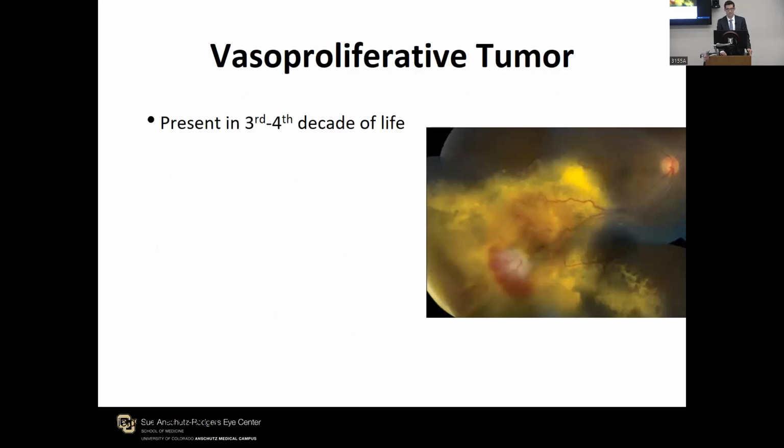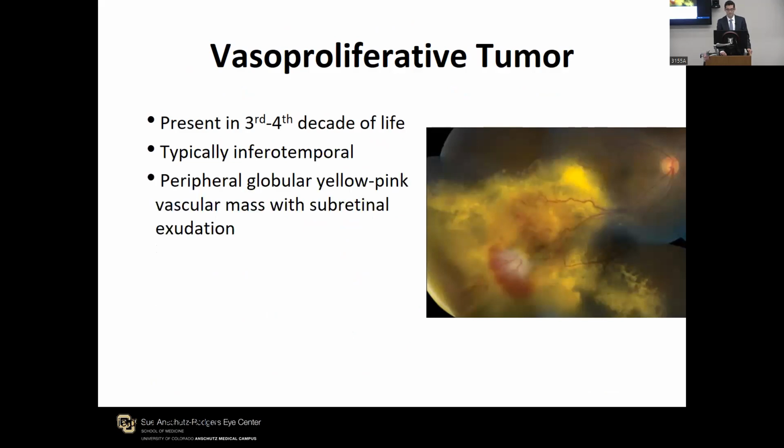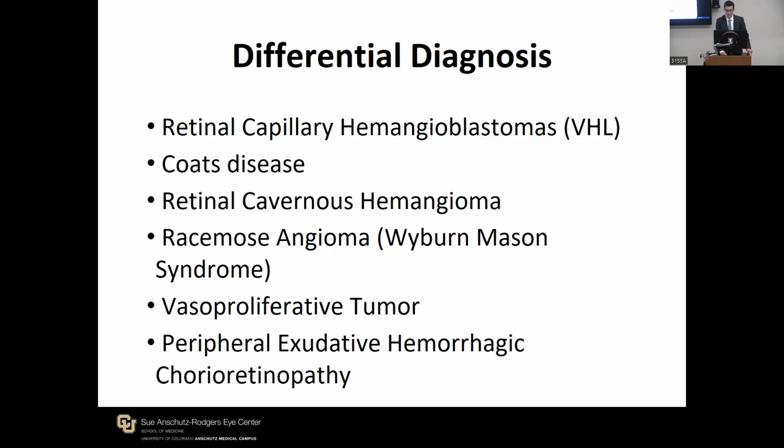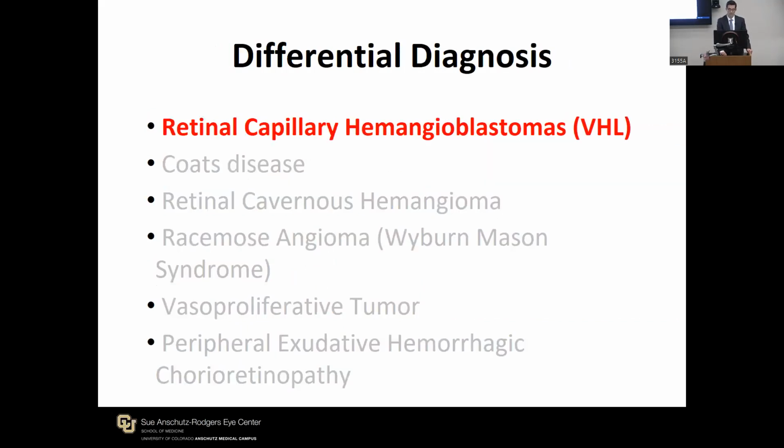VPTs typically present in the third or fourth decade of life, typically infratemporal. They appear as peripheral globular yellow-pink vascular masses with subretinal exudation. The vessels leading to the VPTs are less dilated and tortuous than retinal capillary hemangioblastomas. They can be primary VPTs in 74% or secondary to other ocular conditions such as uveitis in a fraction of patients. So back to our differential diagnosis, these are pretty clearly retinal capillary hemangioblastomas associated with von Hippel-Lindau.